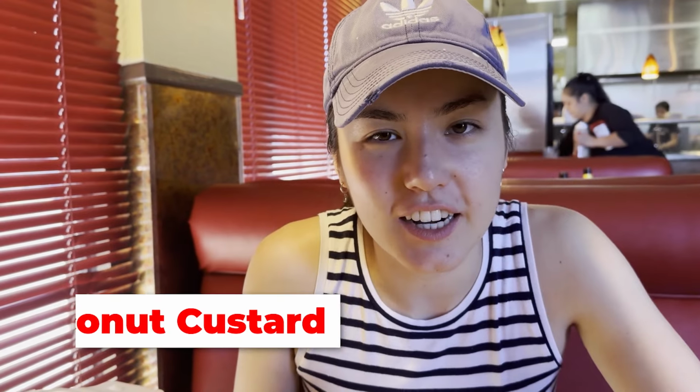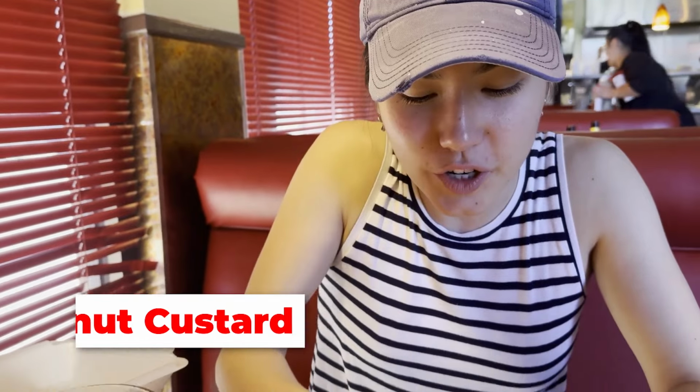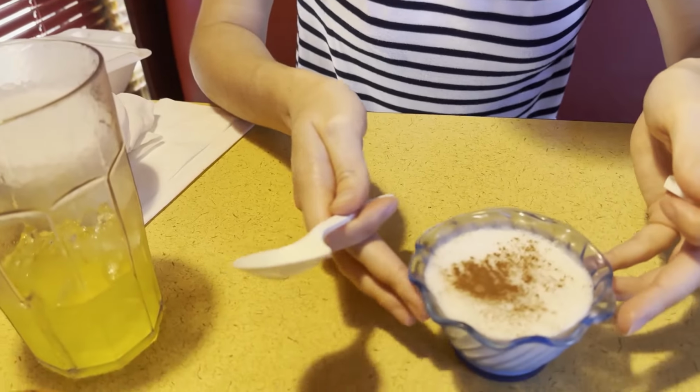So we've got a coconut custard. It is super cute and it's cool. It's kind of jiggly, kind of like Jello, and it looks like they've got some cinnamon on top. So let's see what it tastes like. Oh, dang, that is thick. Wow, very coconutty. The cinnamon's good though. What? Oh, cinnamon, sorry.